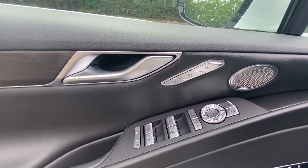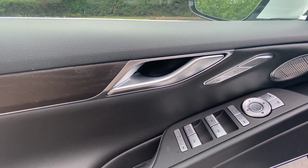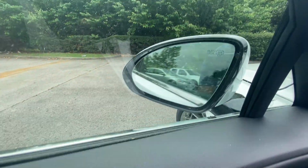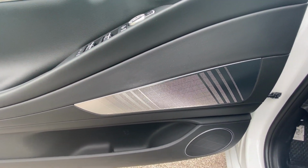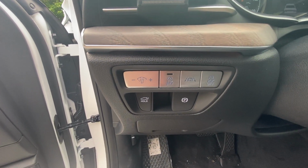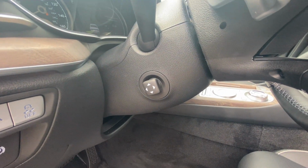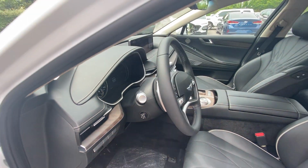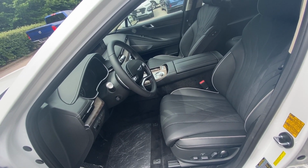And there are the controls for your power door locks, windows, and mirrors, as well as your memory seating. And you also have power folding mirrors with blind spot monitors. You get that Lexicon premium sound system as well. Power tilt and telescoping steering wheel. And there's your front driver's seat with power and power lumbar support.